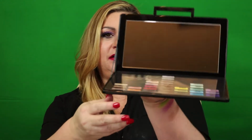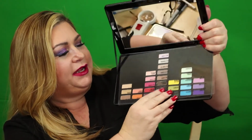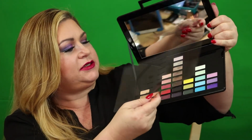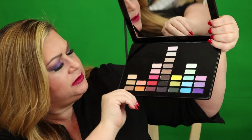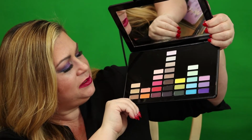Okay, and when you open it up, let's see. I don't want to mess it up. Okay, it has a huge mirror. Huge mirror. And then you have all the different colors. It looks like, I don't know what they call that when the music plays and the lines go. That's what they were looking for here. And the clear insert has the names of the different colors also. I know the first white one's called Lo-Fi. But it has like the groupings of colors. And there's so many different colors in the palette. And so many looks you can do with this palette.